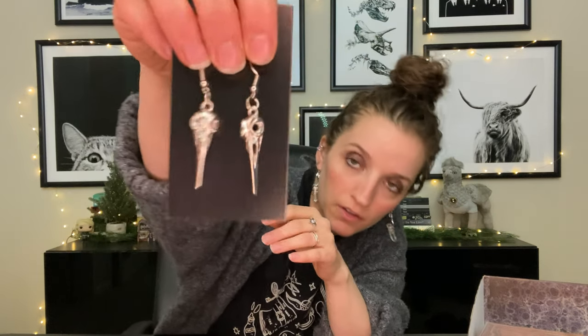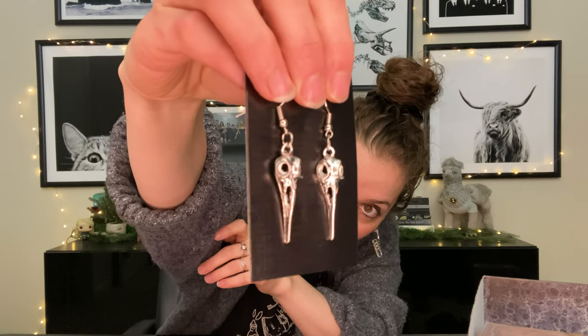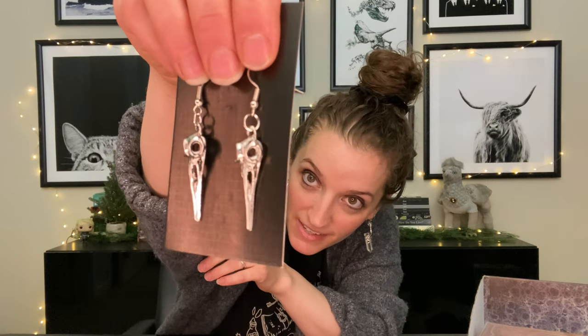Here we go. So here is the front, and you can see the detail on the side. Yes, I'm here for this. I am keeping these. I am wearing these. Let me tell you, I love it. The ones that I have, I think, are from Joanne, but they're not quite as pointy a look. And it's long if you look up Bellatrix's necklace.